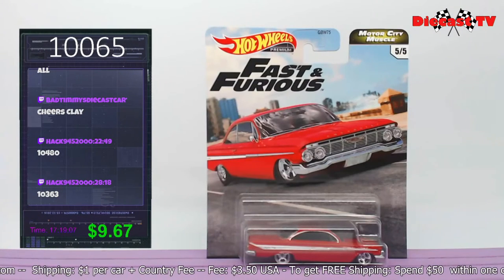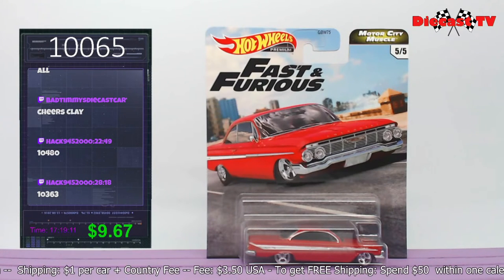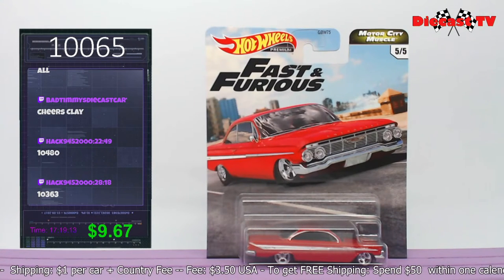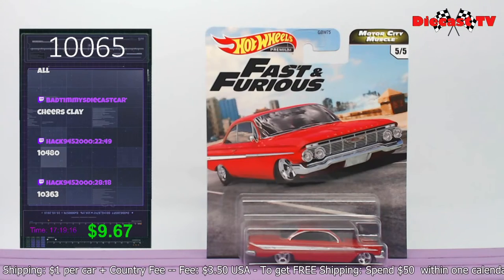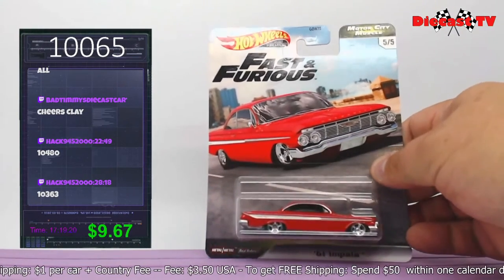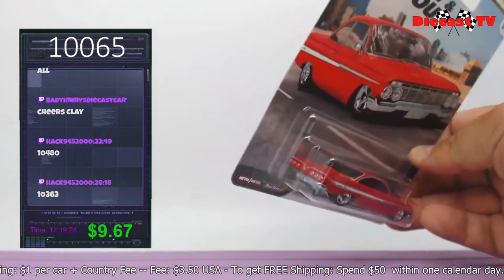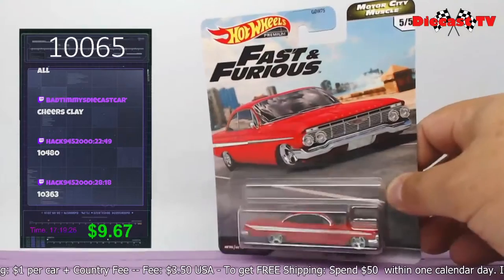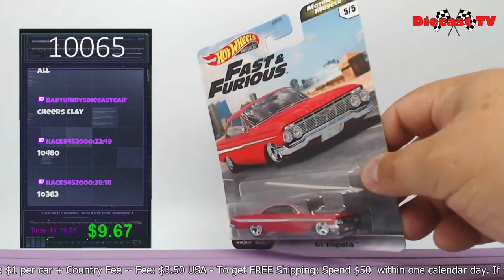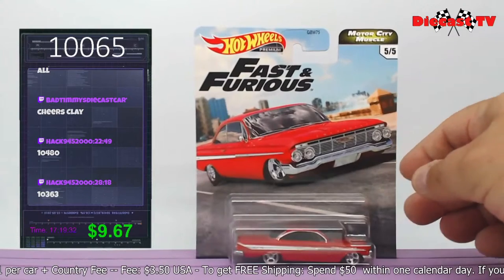Ross the Boss here with some Hot Wheels Premium Fast and Furious. It's the Motor City Muscle Collection. This is number 5 of 5 of that. One of my father's favorite cars, the Impala, the 1961 Impala, that is. And it's sweet. It's got that nice little bubble top on top. Take a look at those old school rear end and the new school on the front. Now you gotta love that. Beautiful red real riders on this, and metal.